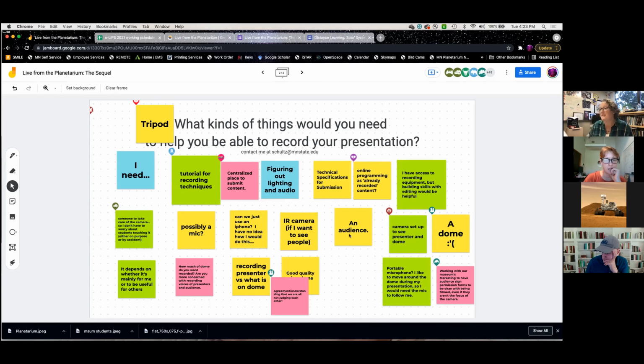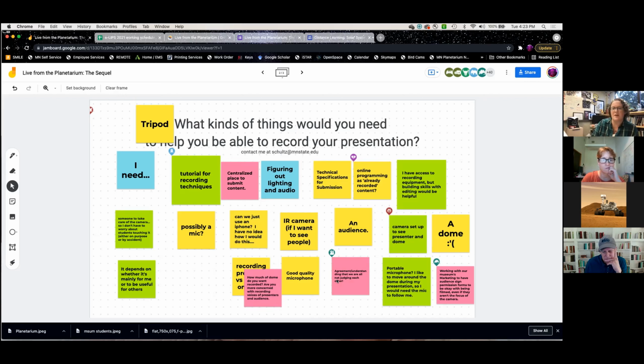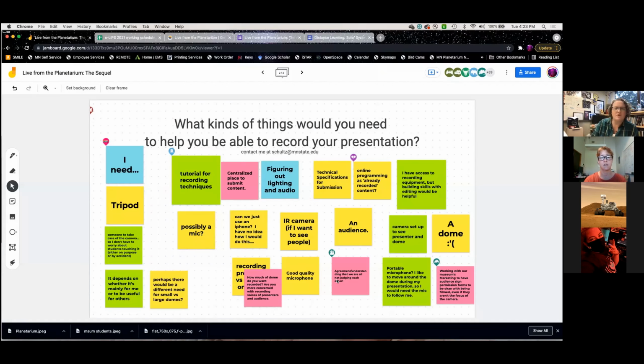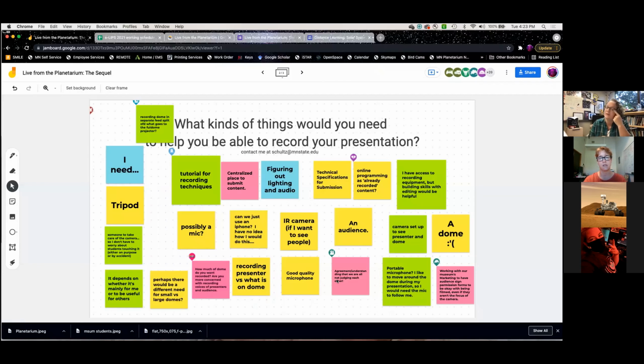Oh, so I see one here that says an agreement or an understanding that we're all not judging each other. That is the key here. We are not judging people. There's no way that we are going to learn if we're going to be judgmental in the process. And so absolutely, that is 100%. Anybody who wants to submit, that is the underlying idea, is that it needs to be a judgment-free zone, and absolutely 100%, I agree.